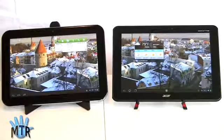Now also keep in mind, Toshiba has confused everybody with their names a little bit. This is the Excite 10, which is a quad-core tablet. This is not the Excite 10 LE that came out several weeks prior and is only a dual-core. So we're looking at both as quad-core tablets here at the same price tag. Honestly, no matter which one you choose, you're doing pretty well.